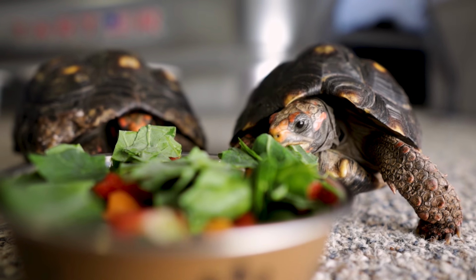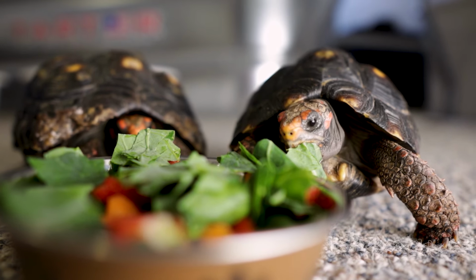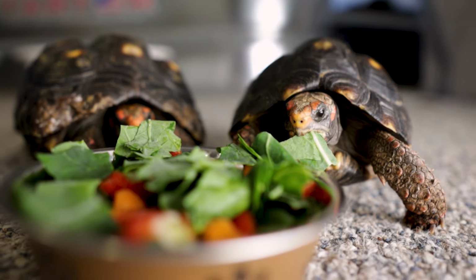Like, I'll throw a pear in there that's overripe, just enough that I wouldn't eat it anymore, and watch them go to town on it. And it is so cute. I love watching that, and it's good for them.